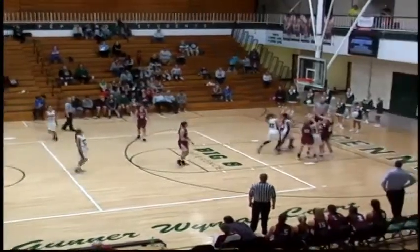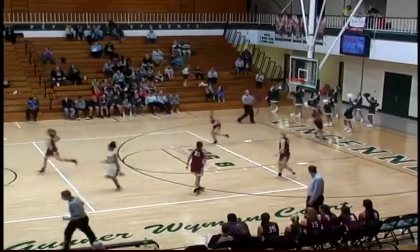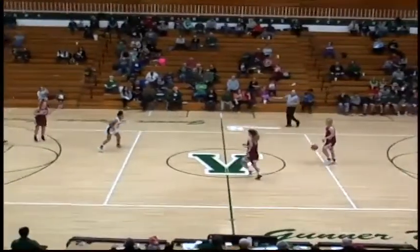Carmine lob down inside. And open is high. Got blocked by Doom, but she follows it, puts it back up in. So nice job by Allison, keeping with it. Knocks it down. Lincoln leads 18-15.